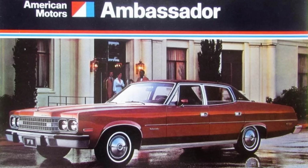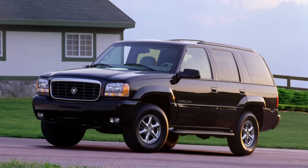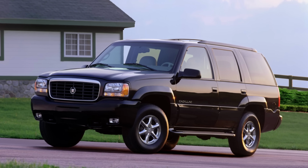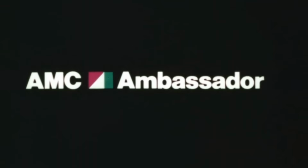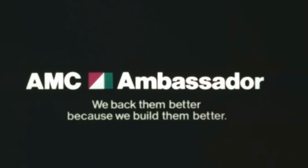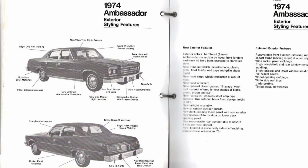The 8th generation AMC Ambassador was only around for a single model year. While this happens from time to time, it's not very common as you would imagine. A more recent example is the first generation Cadillac Escalade, but even those were around for at least 2 model years. The Ambassador was AMC's flagship model, and to be redesigned for a brand new generation just to be dropped a year later is why I created this video.